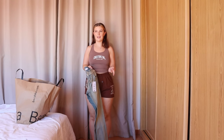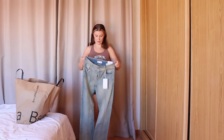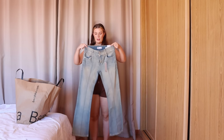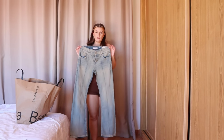Okay, so I didn't think I was gonna be buying a pair of jeans while I was out here on holiday because it's so hot here every day. But I saw these jeans and I was like, yeah, I need these. These are so cute. They're denim blue, but they have that yellowy color to them, which I normally am not that big of a fan of, but they just look really good.